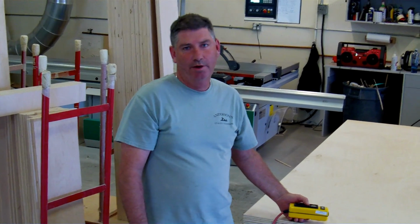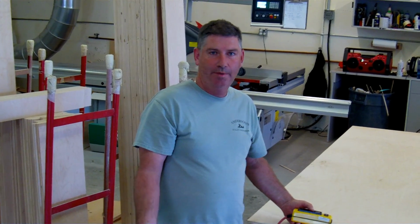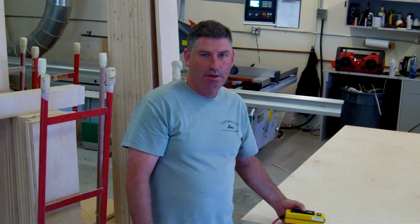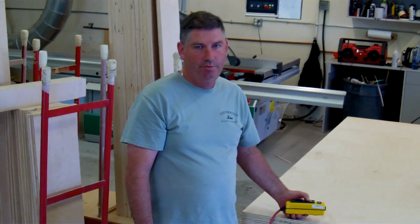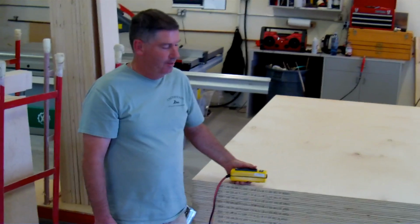We have 7 of Conrad's lift tables here. Since we started using them, we haven't had any back injuries. This is one that's set up to load the sliding table saw. As the sheets are used, we just raise it up and the guy's always grabbing that waist tight. It's pretty nice.